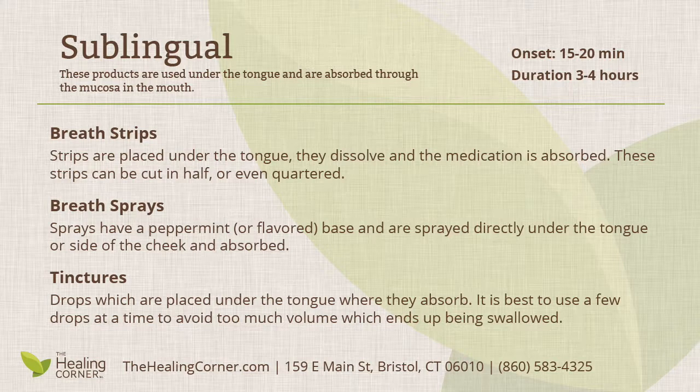Tinctures are drops which are again placed under the tongue. It is best to use a few drops at a time to avoid too much volume, which ends up being swallowed.